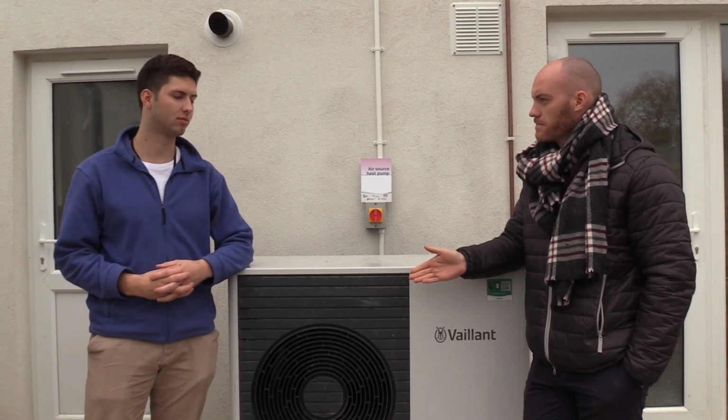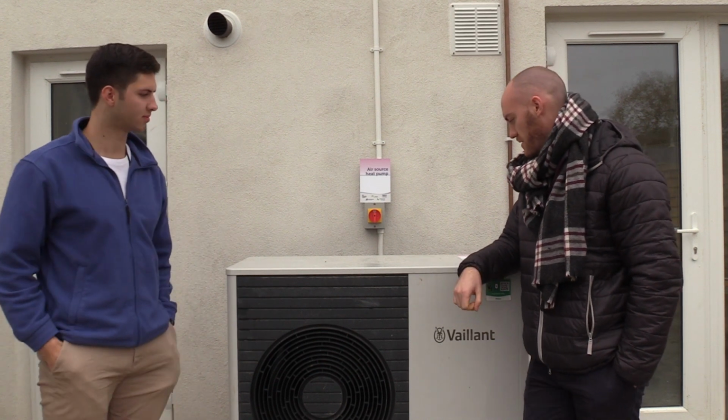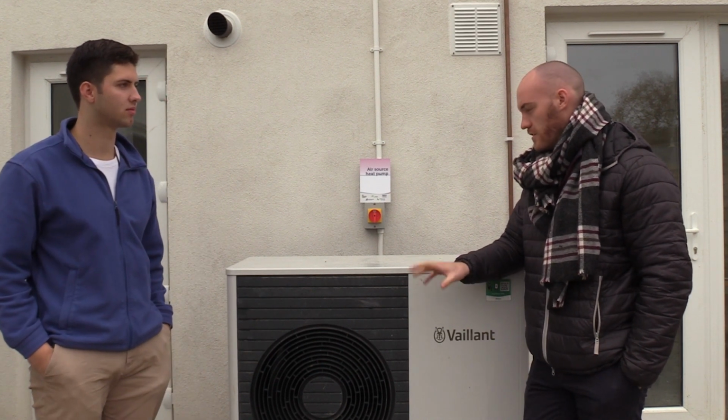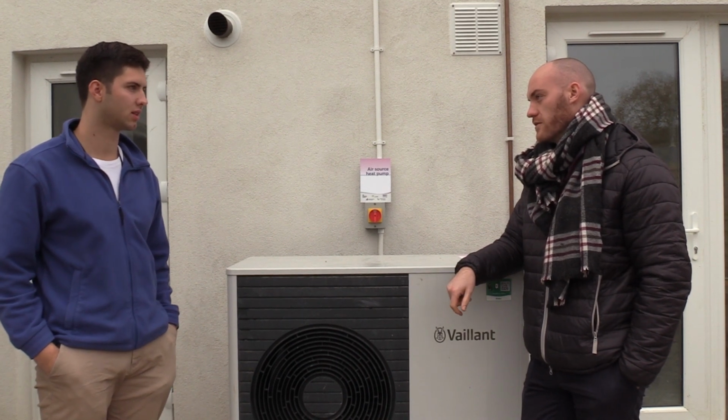Cool. So here we have a heat pump. This is an air source heat pump. Yes, that's my limited understanding of heat pumps. So can you tell us a bit about it and also why you went for this as the heating option for the house?